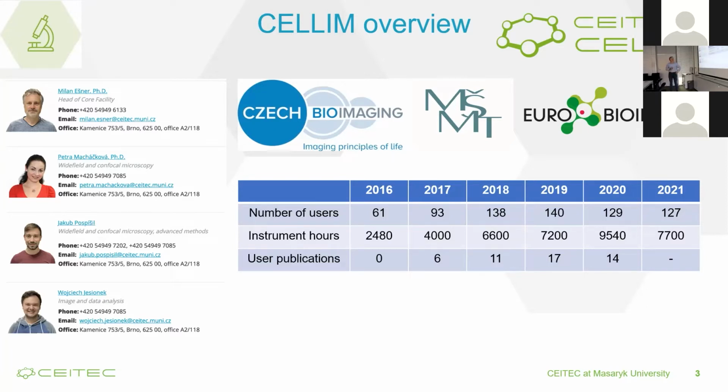At the European level, we are part of the research infrastructure Euro-BioImaging, which connects imaging facilities across Europe. In terms of staff, we are 4 people. It's me, Petra, who takes care most of the time of the wide field and confocal microscopes, and I am also the person who will run the light sheet microscope. Then there is Kuba Pospíšil, who also operates the wide field and confocal microscopes and is an expert in super resolution microscopy.